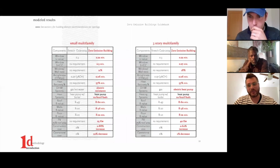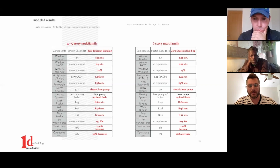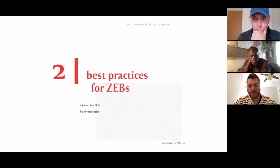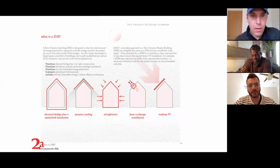Again, this is referencing back to a lot of the modeled results and highlights that we saw that Colin was referencing earlier. This is just brought forward early on in the pamphlet. And then we get into section 2 of the guidebook, which is best practices. So here we're talking about what is a zero emission building.